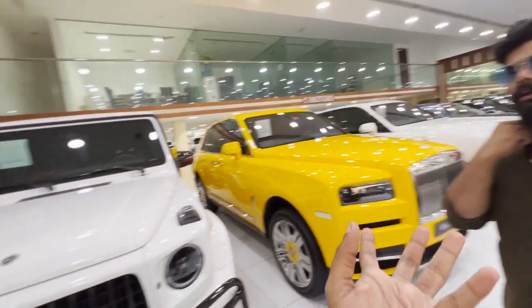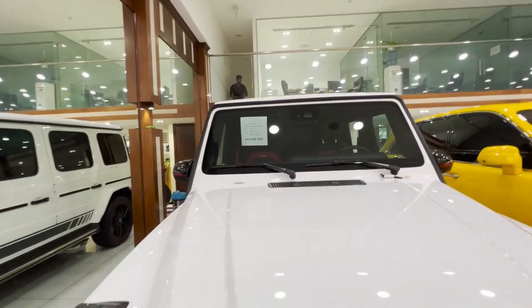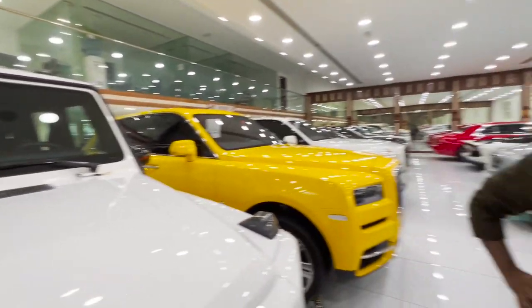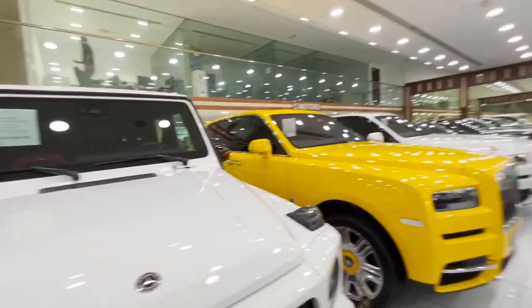And up next, we have one of my favorite cars, the Mercedes G63, going for 700k. Oh, it's a G63 first edition. This is the new one, right? No, it's the first edition, 2019 model. Just 7 lakhs, that's it. Come on, we'll go and pay right now.